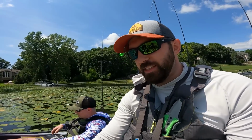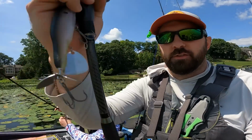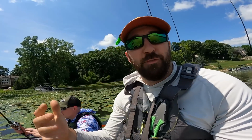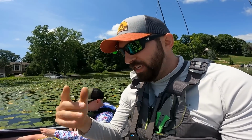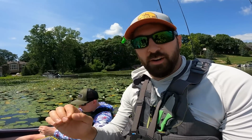I didn't really take the time, because we didn't have much time today, to switch out that middle piece here, this little clanger, I'm going to call it. It's pretty crazy action in the water. I don't know if this just wasn't the day for it, but I didn't get a single follow on either prop bait. However, basing this just on action and appearance, this thing is beautiful. It has an awesome action.